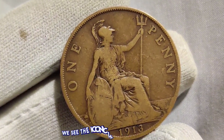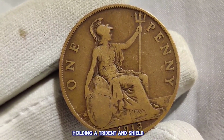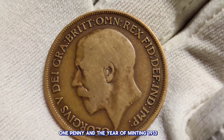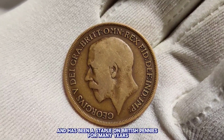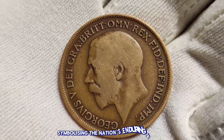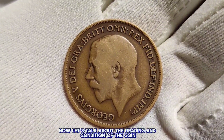On the reverse, we see the iconic image of Britannia, a symbol of British strength and unity, holding a trident and shield. The inscription simply reads "One Penny" and the year of minting, 1913. This design was created by Leonard Charles Wyon and has been a staple on British pennies for many years, symbolizing the nation's enduring spirit. Now, let's talk about the grading and condition of the coin.